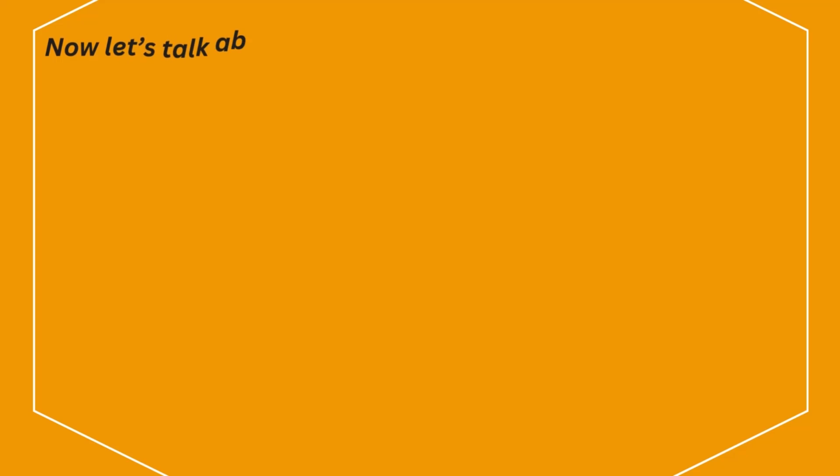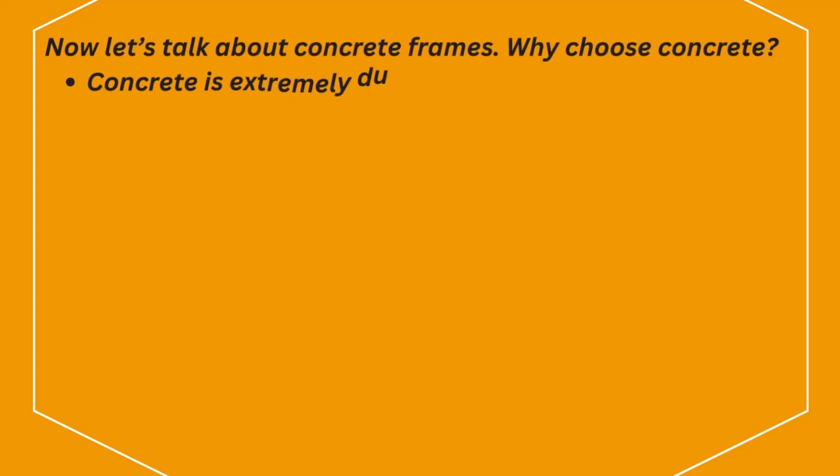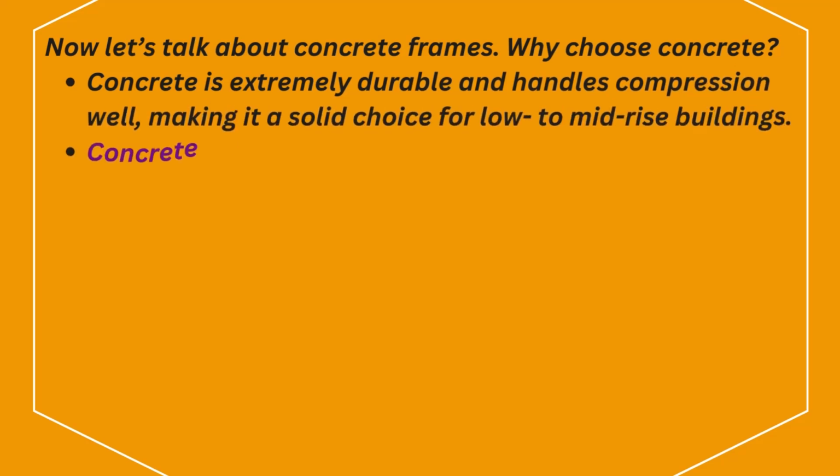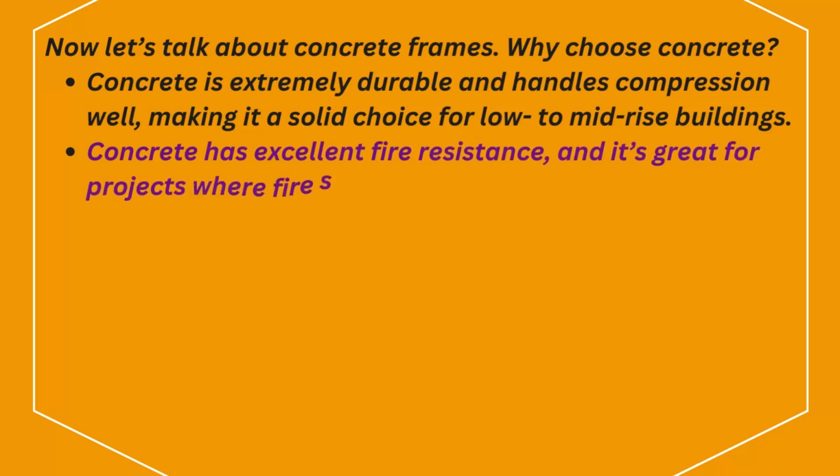Now, let's talk about concrete frames. Why choose concrete? Concrete is extremely durable and handles compression well, making it a solid choice for low to mid-rise buildings. Concrete has excellent fire resistance, and it's great for projects where fire safety is a priority.